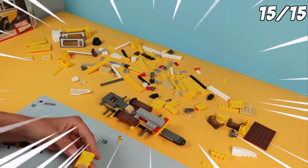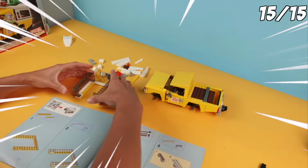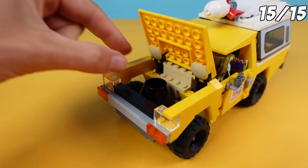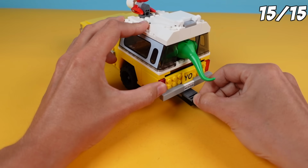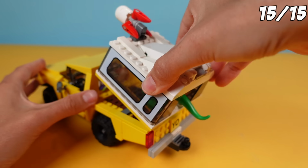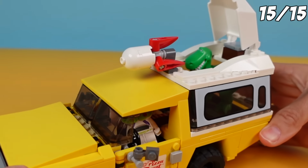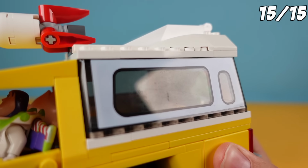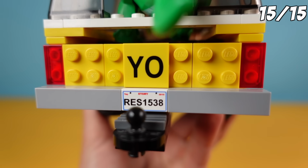This set only has 225 pieces, and yet the final model actually turned out pretty large. There's a rubber band on the inside and this cone to load in pizzas. And when you pull this lever back, it flings them out of the front of the truck. Although I will say a lot of them are duds. The back cab is removable, and if you put Rex on the back, you can fix it on and open the top cab so his head can stick out. The doors are printed, the windows are printed, as well as the license plate and this yo tile.